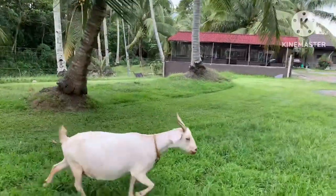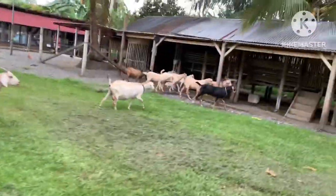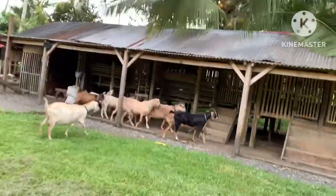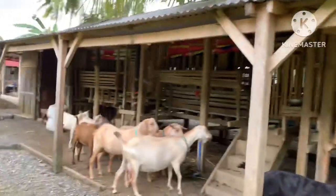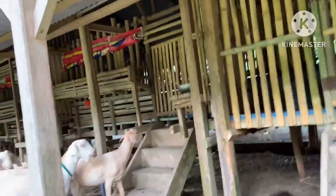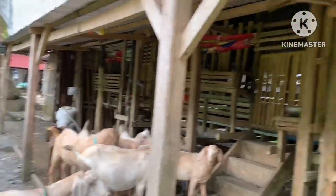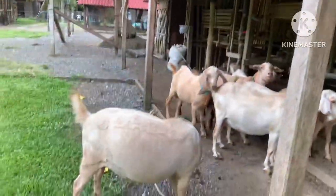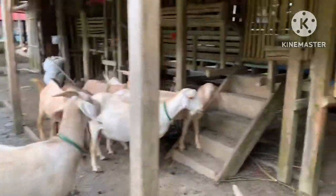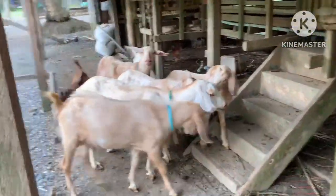So it will be Lottie first and then Molly, basing on the time that they were mated. And then this girl, and then this girl, and last will be Melly.